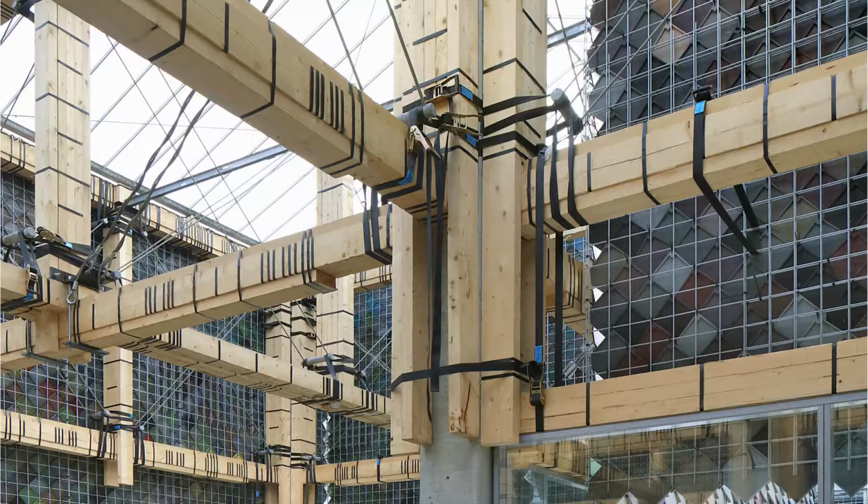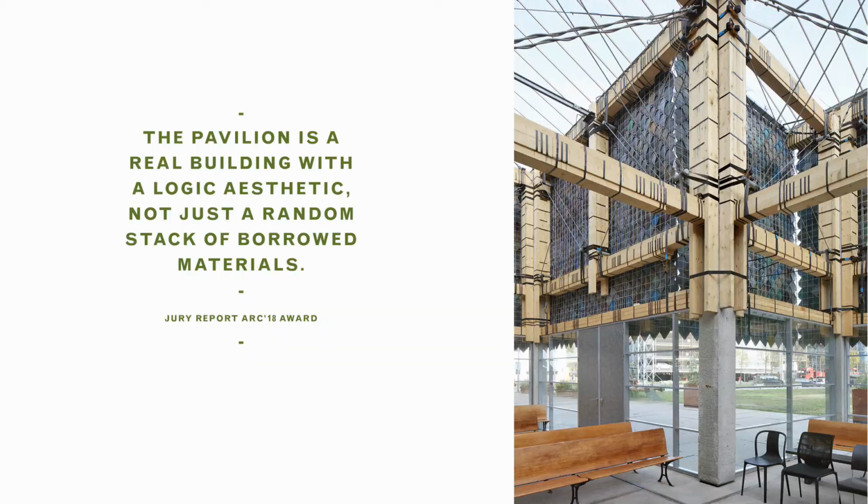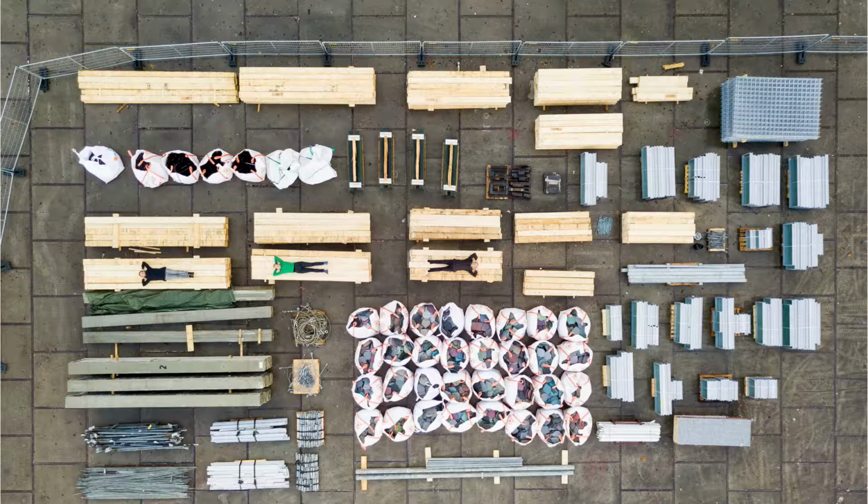And this was the interior of the building. Here you see the details of the roof. This is actually what I said. It's the jury of the ARC 18 award we won. Pavilion is a real building with a logic aesthetic, and that's what we always try to achieve with it. And this was actually the picture we really had in mind.